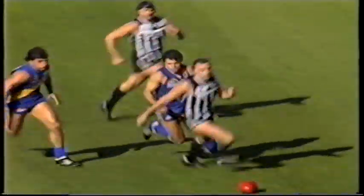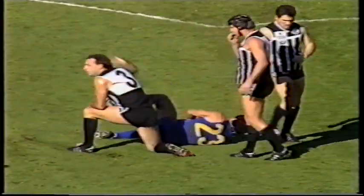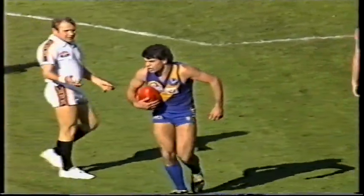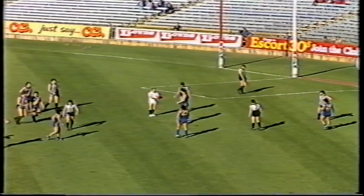Lindsay can't take the mark. Knocked on by Potier. Clifford hanging on to a player. That player, Lee Robbins, no, David Foote it was. Ball held to him, so there'll be a bounce right in front of the West Torrens goal.